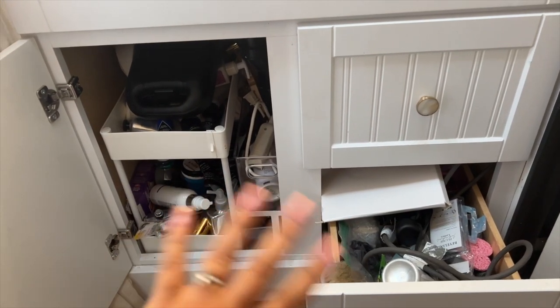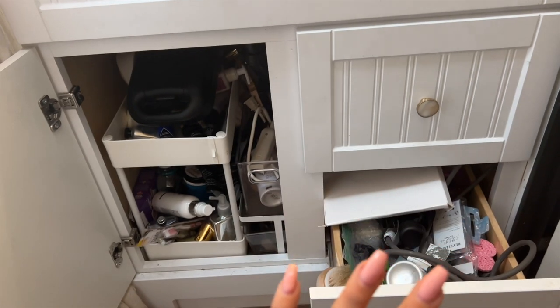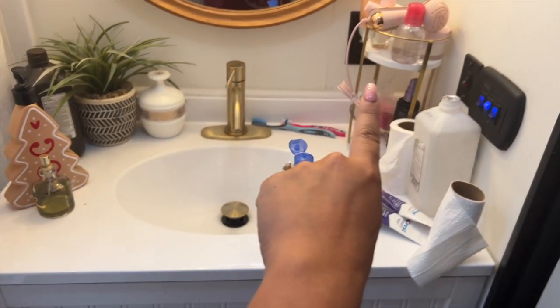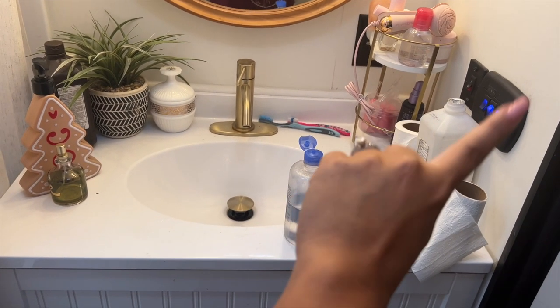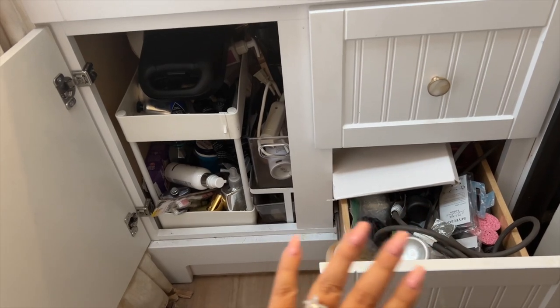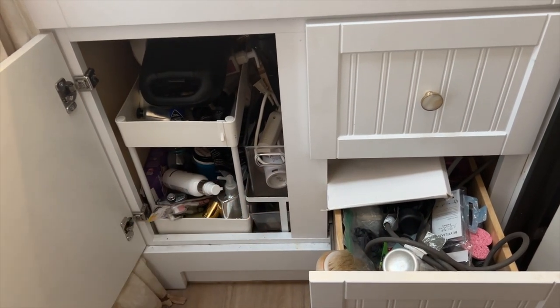But I am gonna do like hair stuff and then face and all that. And then I do have something, this little caddy I just bought from Target. I'm gonna put all my stuff on there too. I don't know, I might do one of the drawers, like a hair drawer, I don't know. I'm gonna figure it out, but we're gonna do it together.